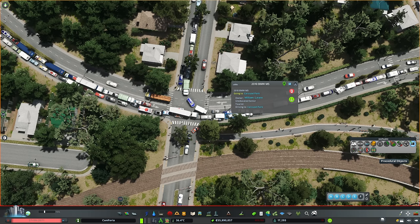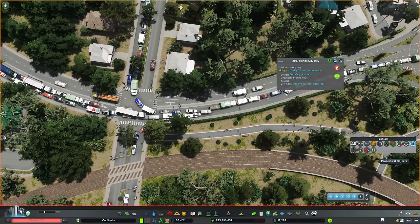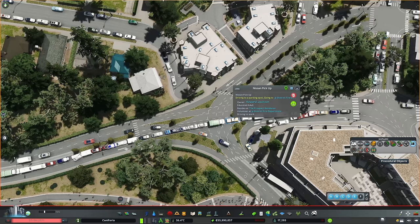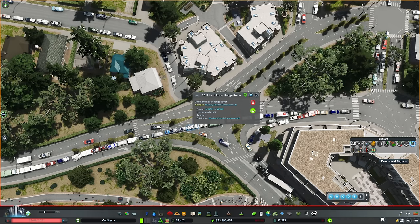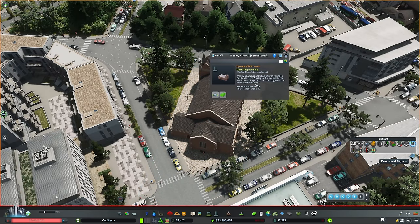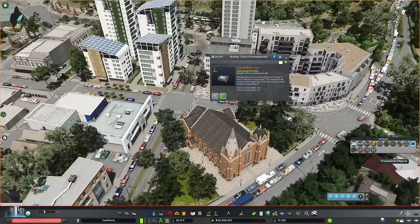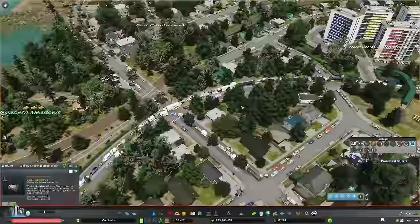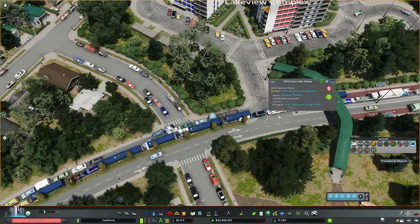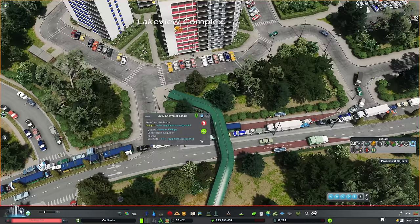Driving to work. Where are these people going? Why are there so many? I mean, these people are just driving to work. Or this church. So the tourism modifier for this church is going absolutely crazy, because like half the cars we just checked were going to the church, which seems, okay, this guy's going to the toilet, but whatever.